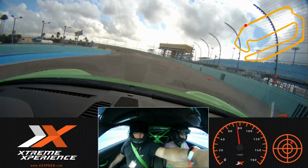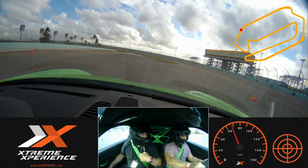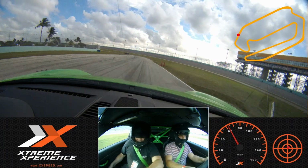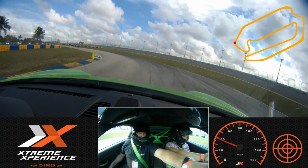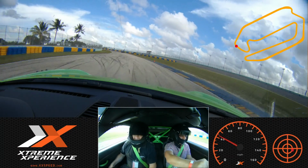Turn, there you go, turn! Yeah, but oh man, you have got to know what I say. Yeah, but I'm scared for the turn. Brake. I'm scared for the turn. Turn, there you go! Yeah, all the way up by the orange. I'm scared on the turn.